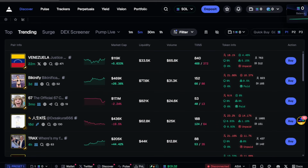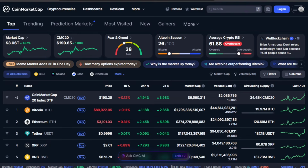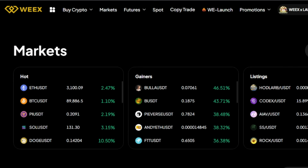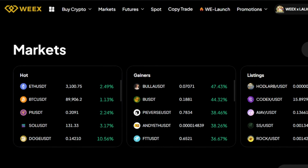We will actually need two websites for this strategy. We will begin here with CoinMarketCap, because this is how we're going to be able to find meme coins to be traded. And then we're going to need a centralized crypto exchange. Here I'm using WEEX. They're my favorite crypto trading exchange.